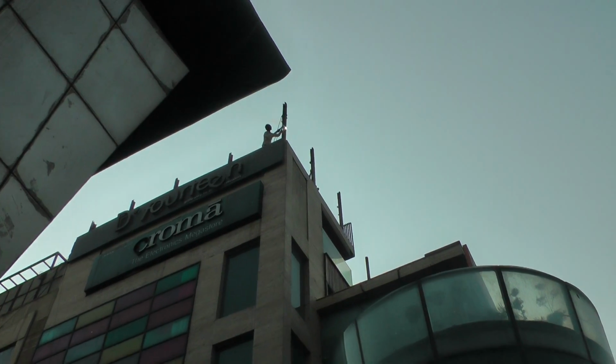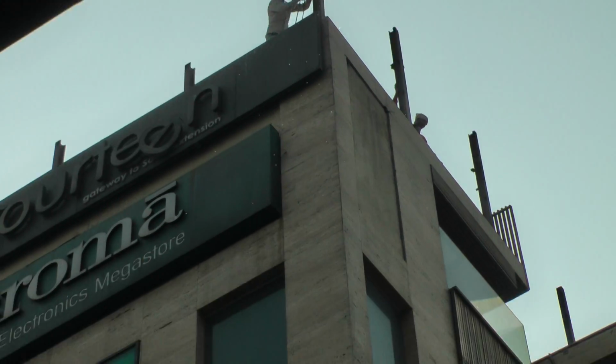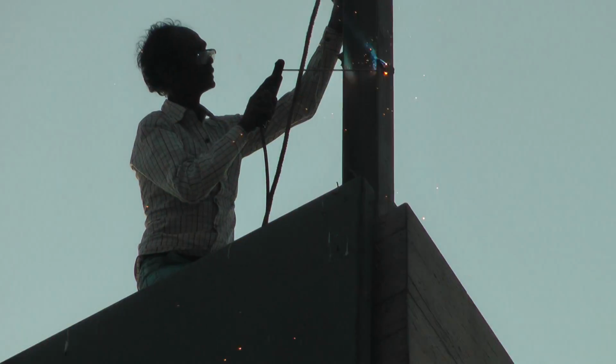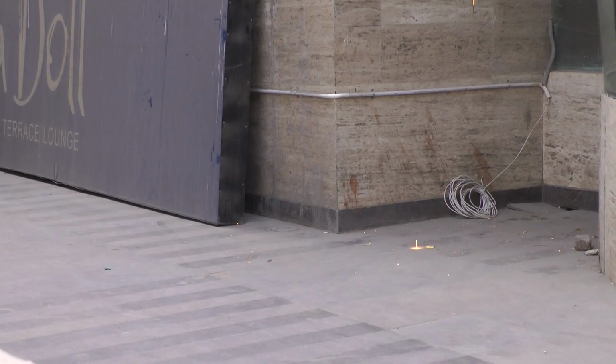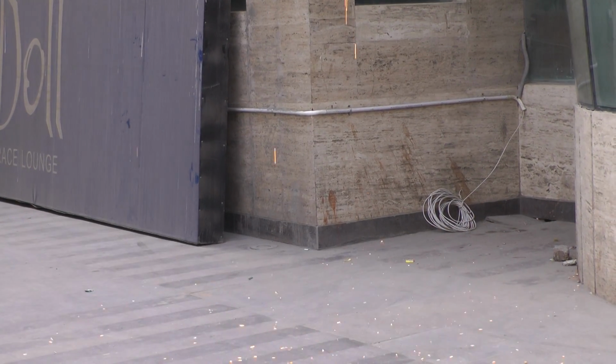There's a bloke up there welding it, and the whole place is... It's raining sparks down here. Red hot molten iron coming down here at the ground. You're walking past, you get one of these down your neck. Nobody here to warn you.